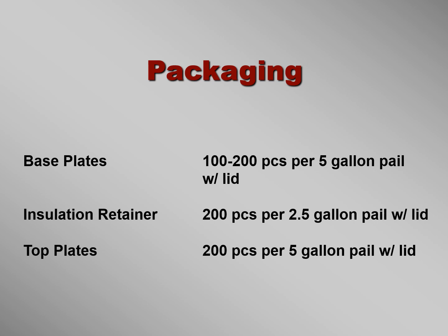For the base plates, there's 100 to 200 pieces per pail. For the insulation retainer, we have 200 pieces per 2.5-gallon pail with the lid. And then the top plates are 200 pieces in a 5-gallon pail with the lid.